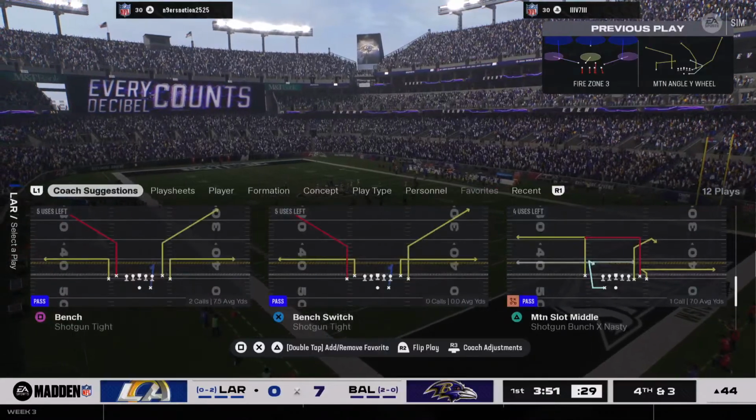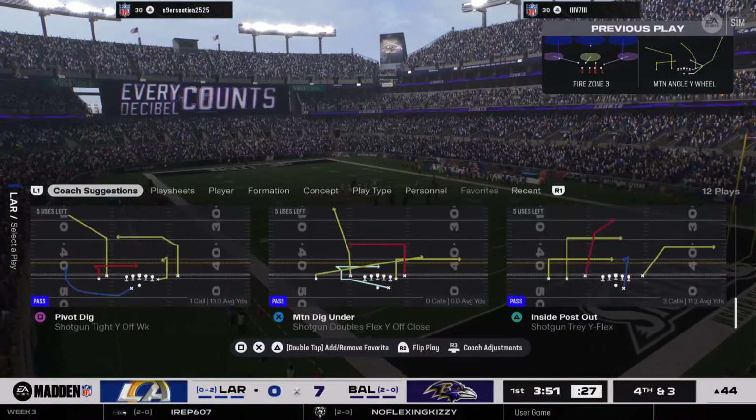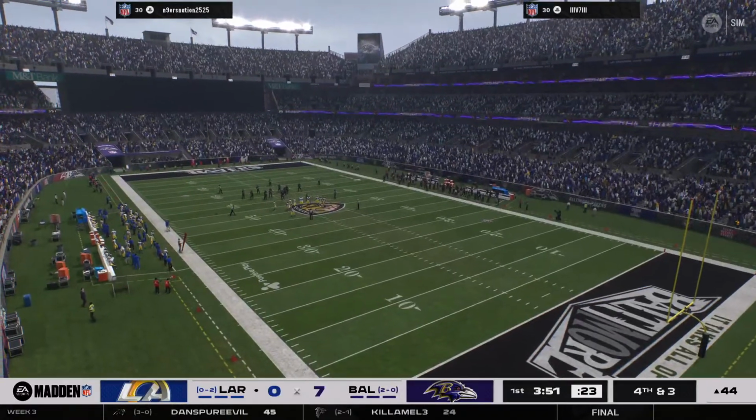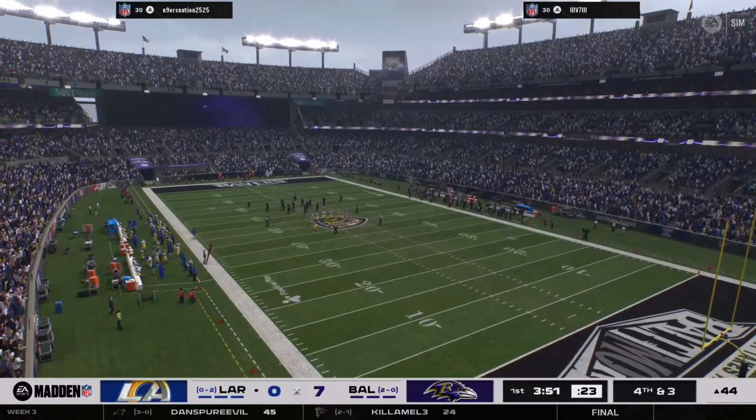The numbers tell us pretty clearly, you get to 3rd and long, extra long, it's really hard to stay on the field. That's disappointing because that was 3rd and manageable and incomplete.